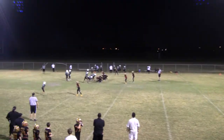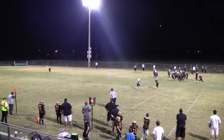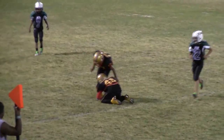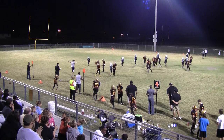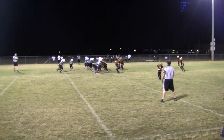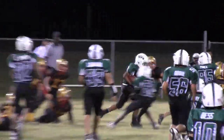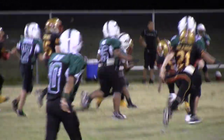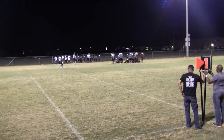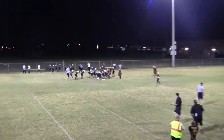Looks like they're going to punt it. Looks like the ball is going to be on the Jets 40. It's first and 10 on the Jets 40. I didn't get set up in time to catch that play. It looks like that's the first down. It's first and 10 on the Lions, about the 48 yard line.